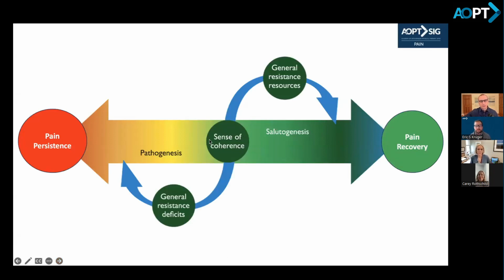A sense of coherence, which is here in the center, is a characteristic that's modifiable. So when we add in these general resistance resources, we can help someone shift toward pain recovery or toward salutogenesis. When people are missing these resources, they may start to move in the opposite direction, in which pain persists and pathogenesis begins to become a challenge for them.